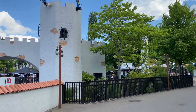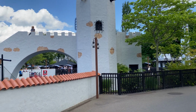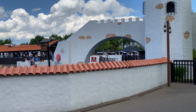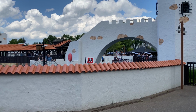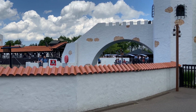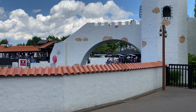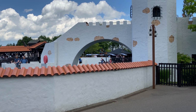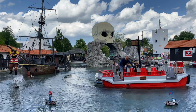But as you can see over here, this is like a splash battle. I don't exactly know the name of it. Oh yeah, we are going to be heading on this next, and this is looking pretty cool because of course splash battles are all over the world right now, and I've actually only ever experienced one of them. It's pretty crazy because I've been to quite a lot of theme parks now, and I've only experienced one of these. But let's go and take a ride on this splash battle.